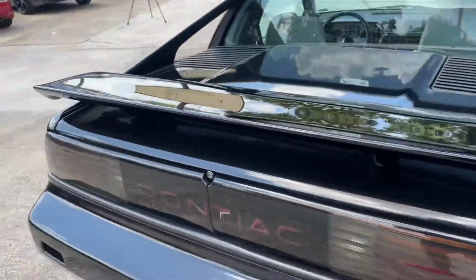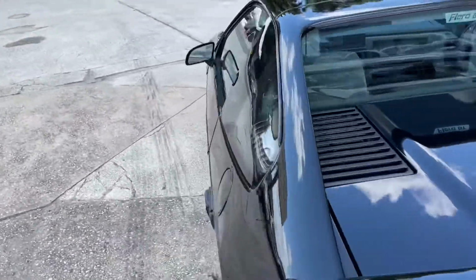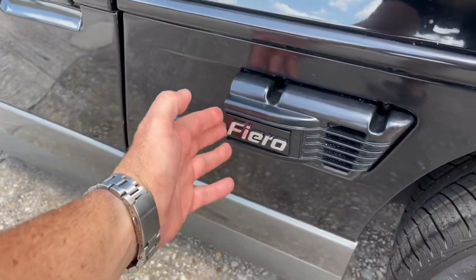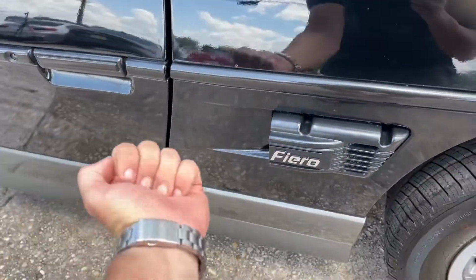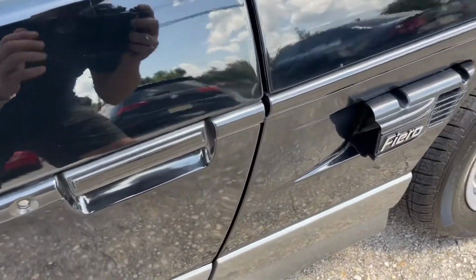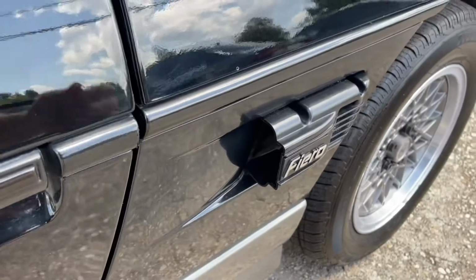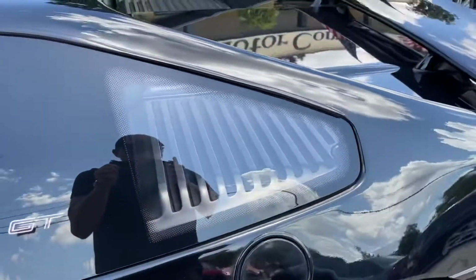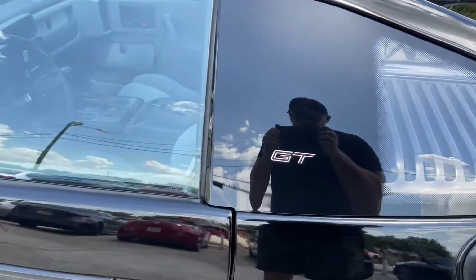So there you go. Let's go ahead and take a look at the interior and see what we got going on here. Some of us might be wondering, what is this thing right here? I thought it was like a lightsaber or something from Star Wars. You could kind of pull it out, but this actually is a way to let air go in right there to get up into here to help cool that engine off a little bit more. A little fun fact. Let's go ahead and open the door up.